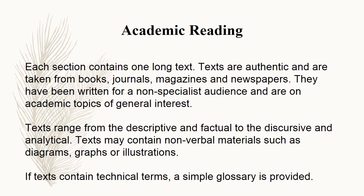In academic reading, each section contains a long text. There are 3 sections again here in academic as well. Texts are authentic and are taken from books, journals, magazines, and newspapers. They have been written for a non-specialist audience and are on academic topics of general interest, which can be understood and answered by anyone, a non-specialist audience.